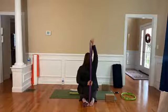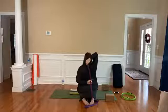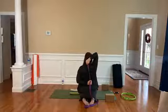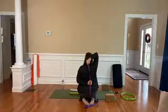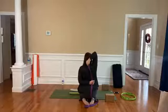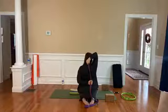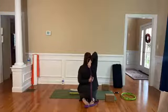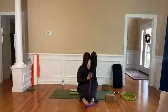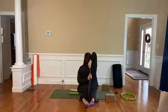Now modified, you're going to bend that arm, keep the upper arm vertical, and hold it here, keeping that lower elbow relatively tucked in so that the upper arm bone of each arm is pretty vertical. Now, what you can do is keep creeping those hands together and maybe clasp them.